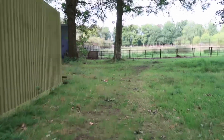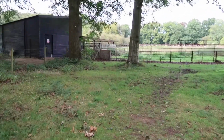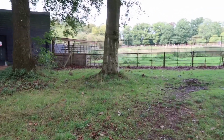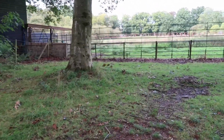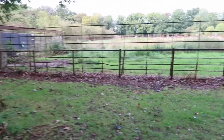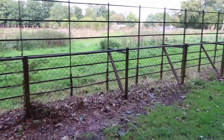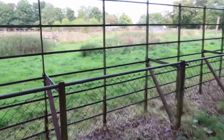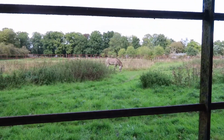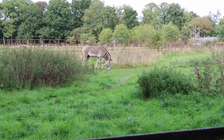Go over to an area now that used to house Melka, who was a huge bull moose, and he fathered maybe 4, possibly 6 calves here. They've since moved on a long time ago, and this now houses a grazed zebra, or zebra if you're American. All in your pronunciations.